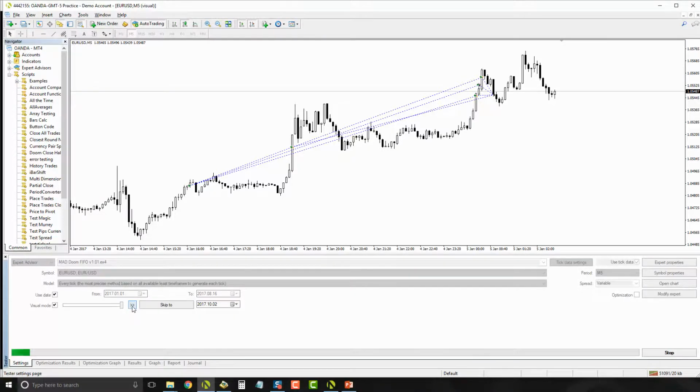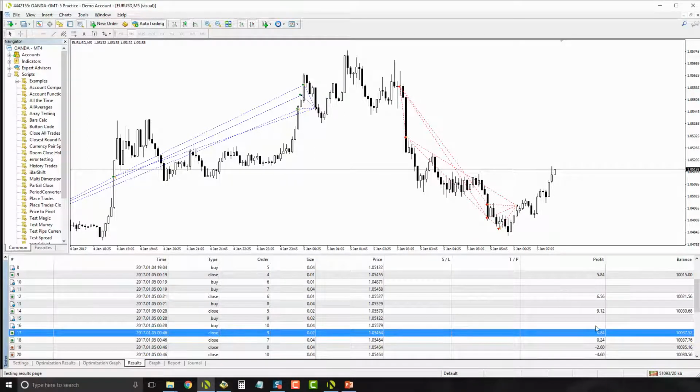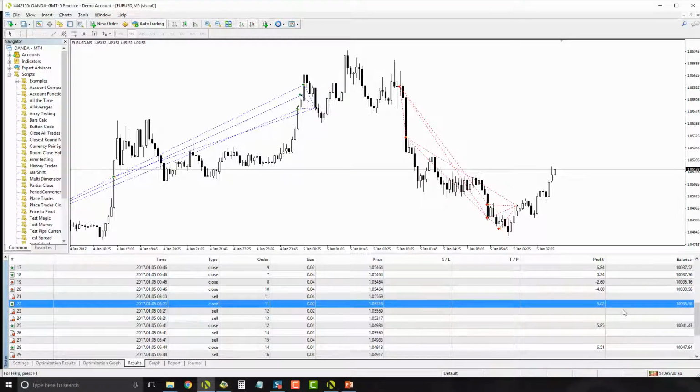But let's go ahead and continue just a little bit further. And we see a whole other spider web open up here. Man, that's a cool looking one. Okay, so let's go down. We open up a 4 micro lot trade right here. We got down to $10 of profit right here, so it closed out half of the trade, which means we got $5 of profit right there.